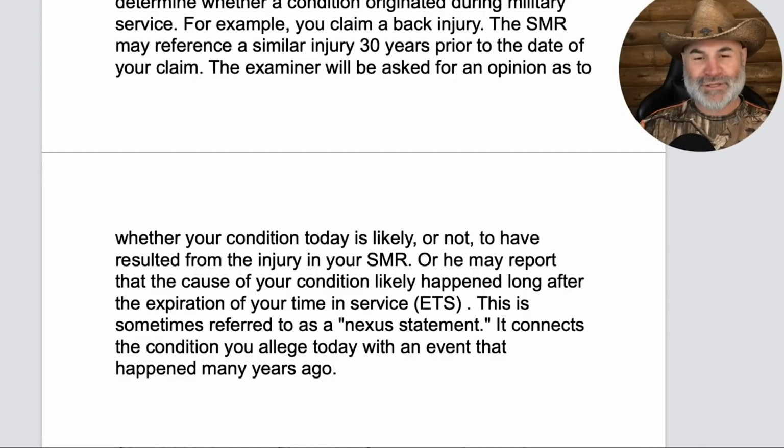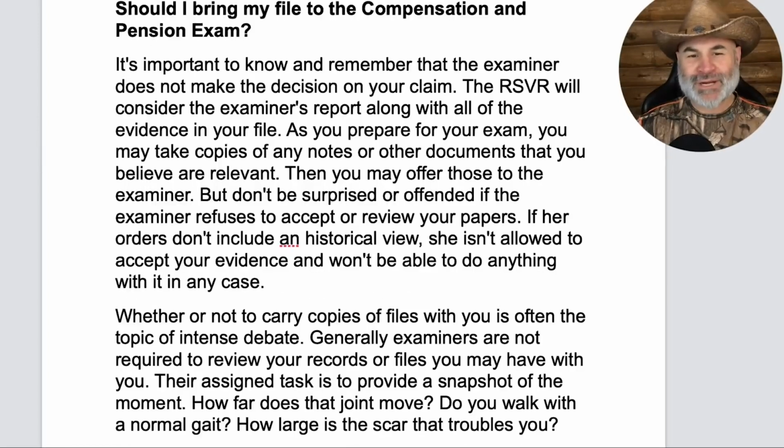They're going to fill out a DBQ as well, and they're going to do their own evaluation on you. Again, try to present your DBQ, and if they take it, it might just make their day. Perfect. Hey, the VA didn't provide me with this. This looks great. Or they may not, or they may have been told not to consider whatever you submit to them.